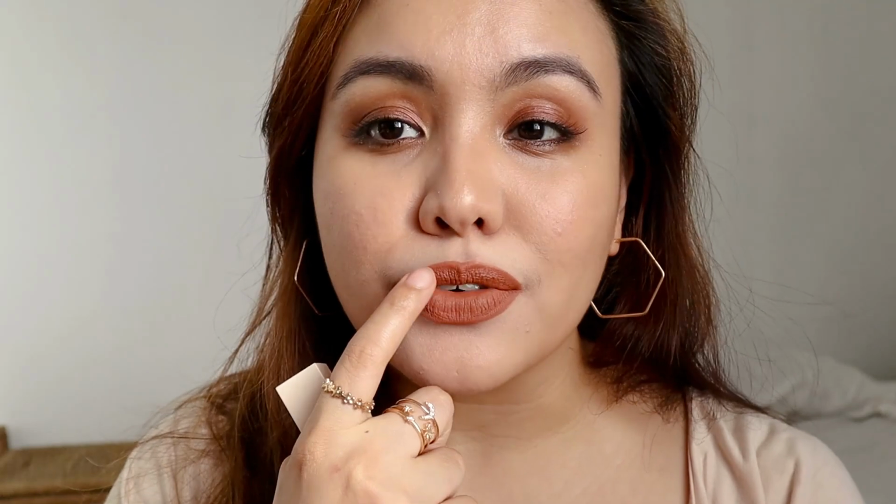I love the formula. I love how it can also make my lips plumpier if I overline. Kaya niyang i-disguise yung real natural kapal ng lips ko. And yeah, this is one of my favorite liquid lipstick, yung line mismo. And this is from BLK, and it's their Airy Matte tint.